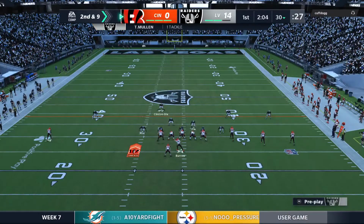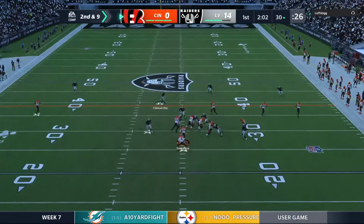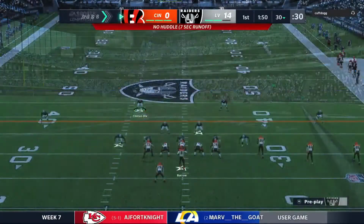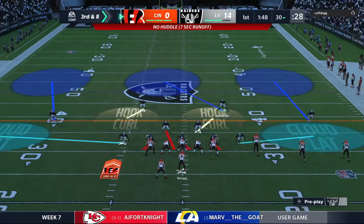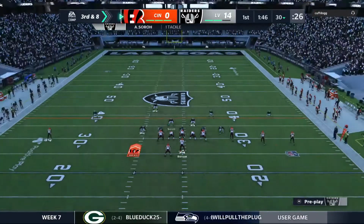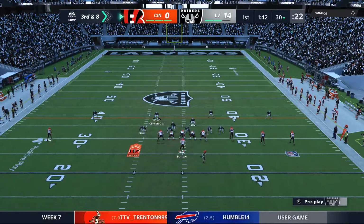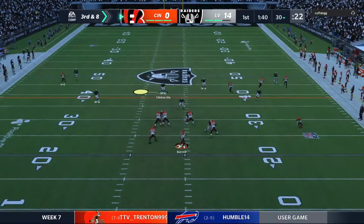A good rally to the football keeps him to only a yard, and it's 2nd down. Not much room here as he only gets it to about the 30. Only a yard on the pickup, and now they've got a 3rd down and 8. Out of the gun, it's Burrow.